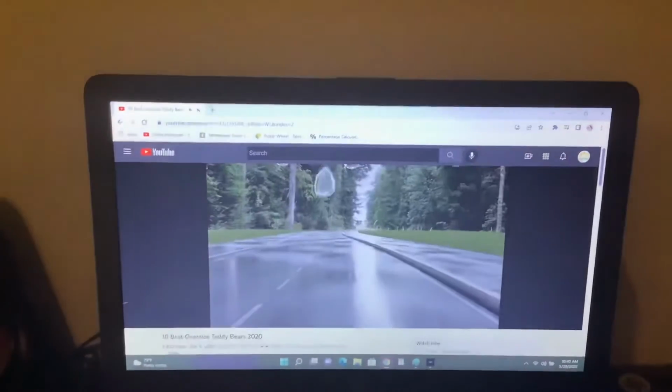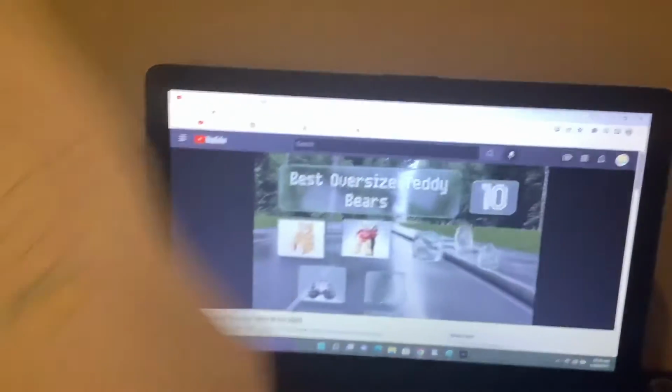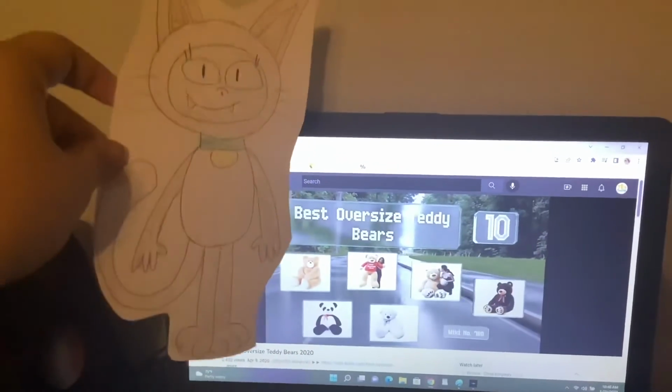SMTV presents the 10 best oversized teddy bears. Let's get started. Teddy bears! Gotta be on the list!